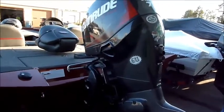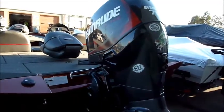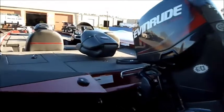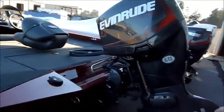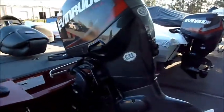Gets about 30% better gas mileage than any four-stroke on the market, and is the cleanest burning engine on the planet. Leaves a very, very small footprint in the water. Don't want to mess the water up for our children.